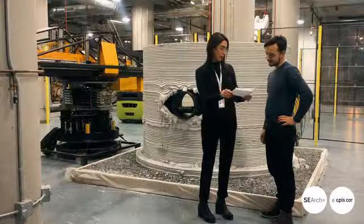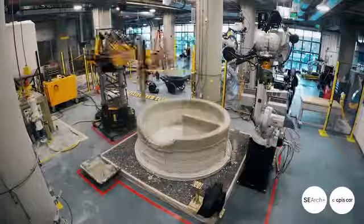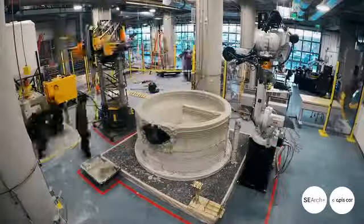Hi, my name is Melody Ishwar from Space Exploration Architecture. And I am Nikita from Episcope. Together, we are participating in NASA's Phase 3 3D-Printed Habitat Challenge to design and build a future Mars habitat.